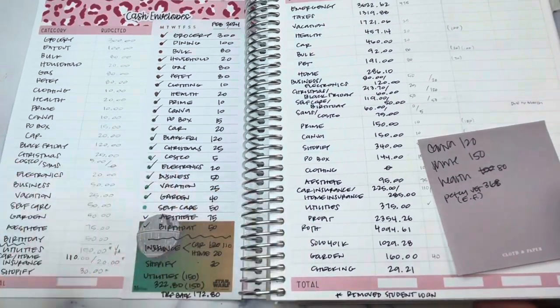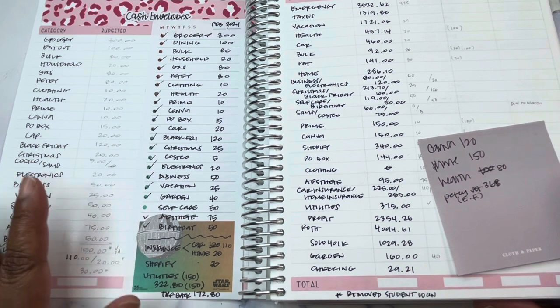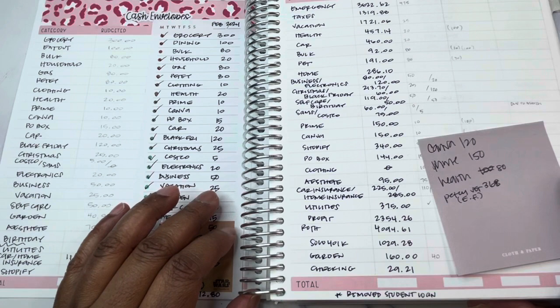Utilities, I shouldn't have again until April, but I don't know, because they do what they want to do with that.